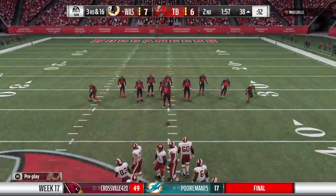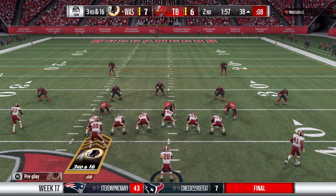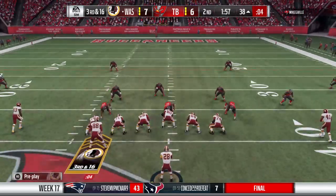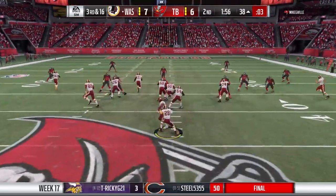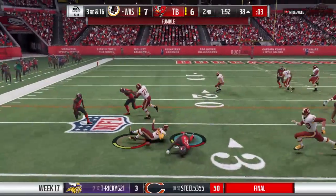Hard to attain, but that's what they were searching for as that pass goes incomplete. Seventh play of this drive coming up, but a long way to go on 3rd down. Room here to run. And he coughed it up.